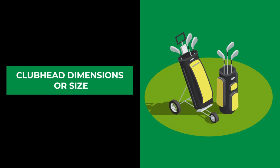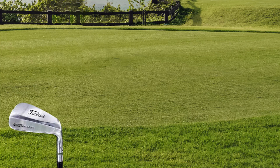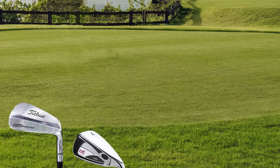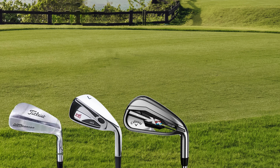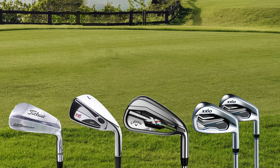Club head dimensions or size. There is a wide range of iron sizes and shapes available. Professionals typically favor the greater touch, precision, and control afforded by a smaller club head. A medium-sized club is ideal for those who aren't complete beginners but still have room to grow as golfers, such as mid-handicappers. Those just starting should use clubs with large club heads since they are the most forgiving and offer the best chance of ensuring a decent shot.